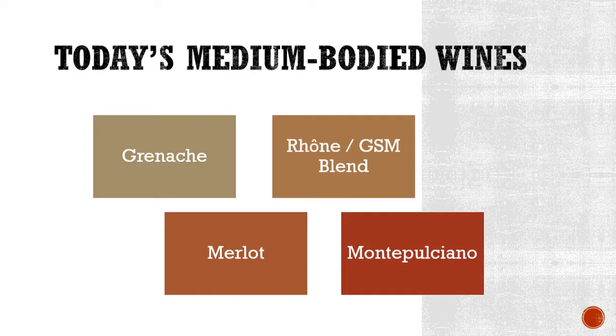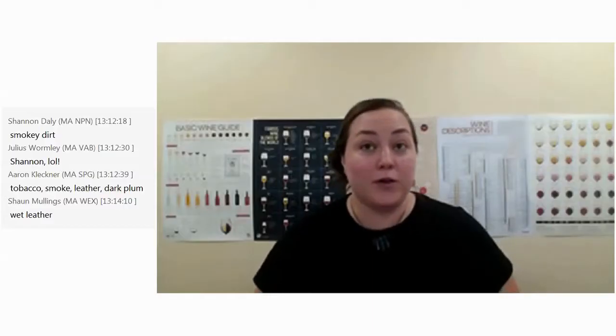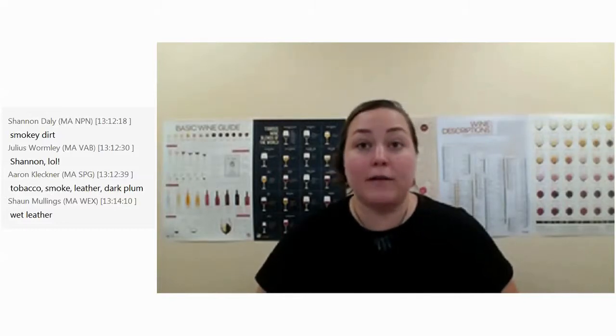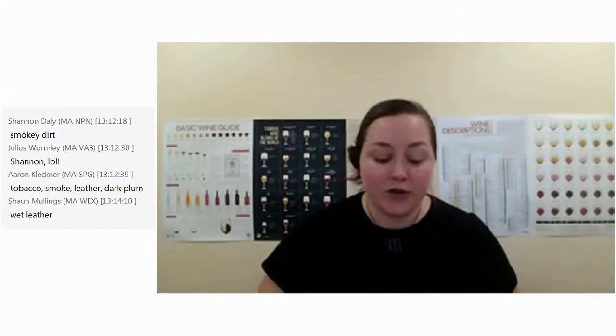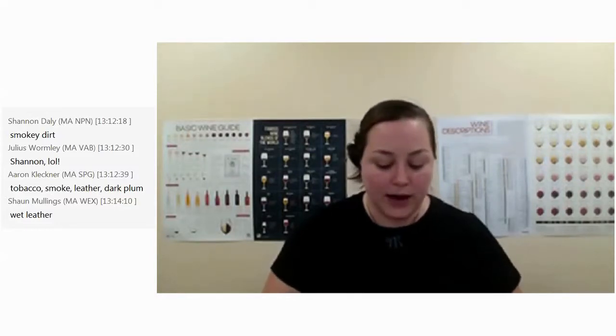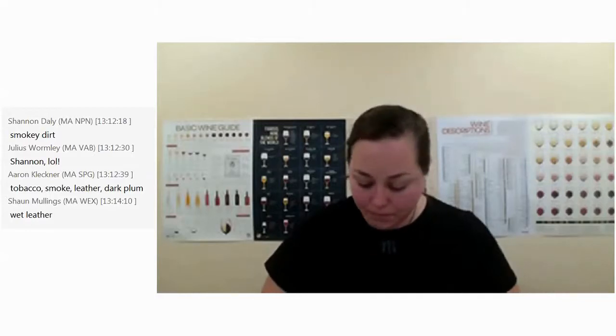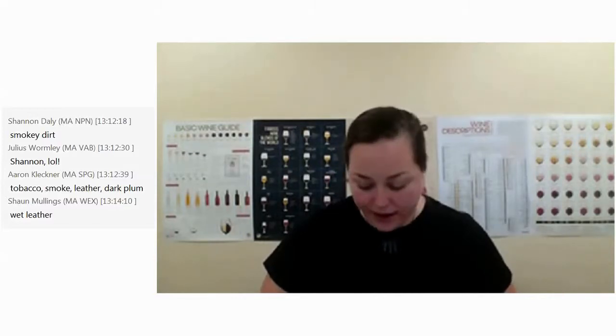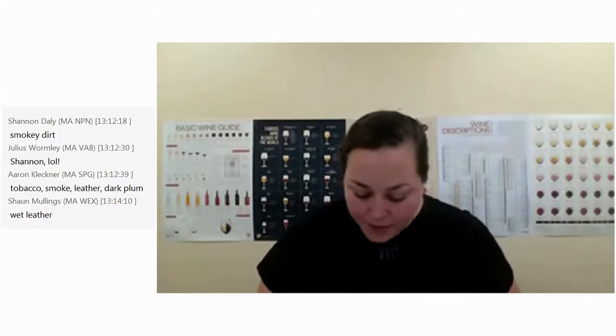Medium-bodied wines are often referred to as food wines per their excellent ability to pair with a wide range of foods. They are broadly characterized by dominant red fruit flavors. So if you guys remember back in that first chapter, I'm going to find the page here real quick, we were looking at pairings. So flip back real quick and look at page 34, 35, 36, 37. You'll see that light red pairs with some things there.